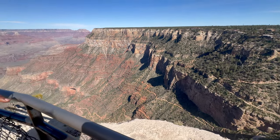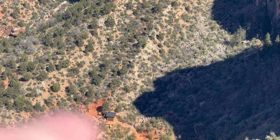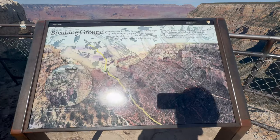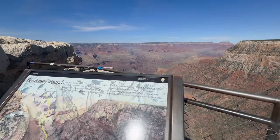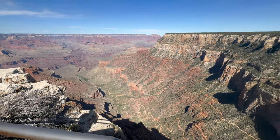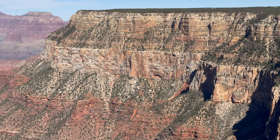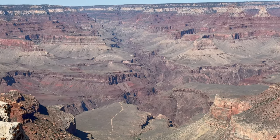Yeah, you see that little building down there with the solar panels on it? I do not. Oh, let's see, I'll zoom in. You guys see it? Yeah, I almost couldn't see it. Right there. My finger was all blurry. Little building with solar panels, don't know what that's for. A little more information if the glare isn't killing the text up there. Wow. Incredible.